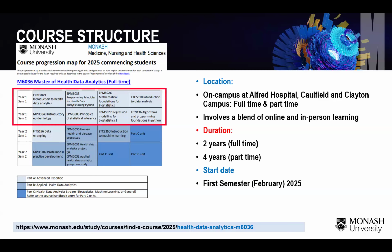So in the first year, in semester 1 and 2, you'll be doing a variety of core units. And these core units will include an introduction to health data analytics, some programming in Python, both within our school and in the Faculty of IT. That's the second semester. You'll also get a foundational understanding of biostatistics, which is here. That's a fully online course. Introduction to epidemiology, and there are a couple more in second semester of biostatistics.